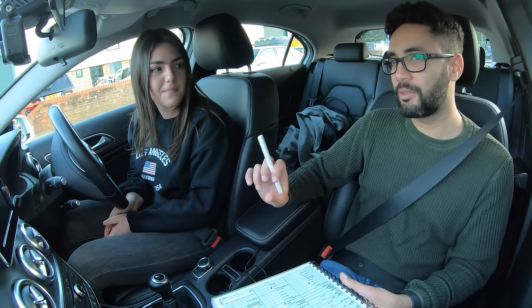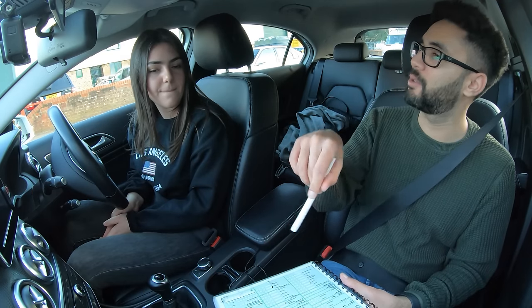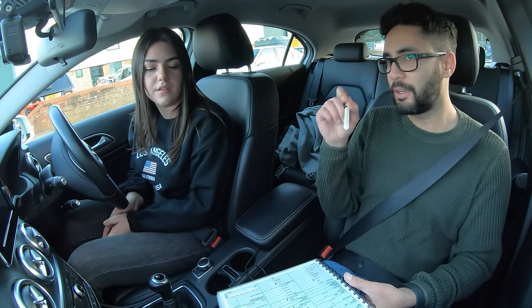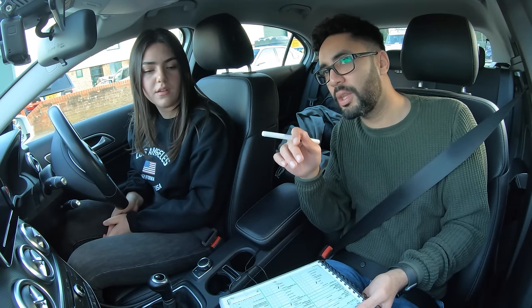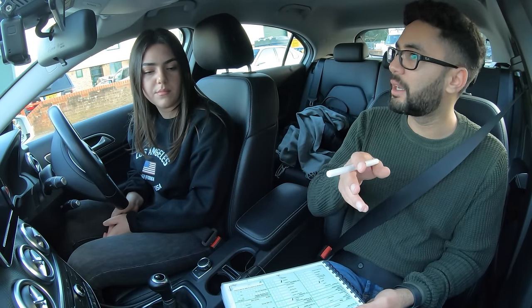The reason why is because she's already in between those cars now. Now you're the one that can't see down the road. So you've got to come up slow. Make sure you look down there, that there's no oncoming cars, and we can proceed.